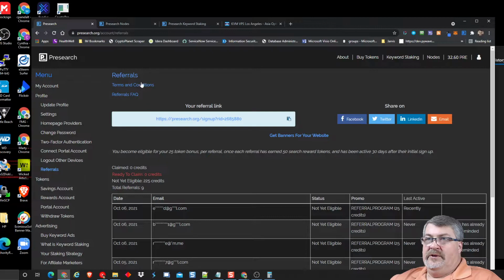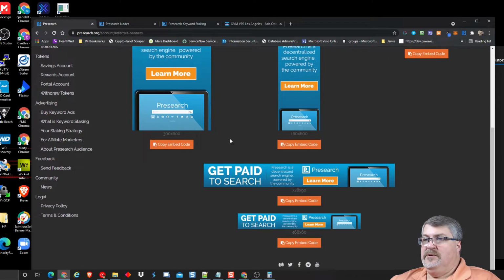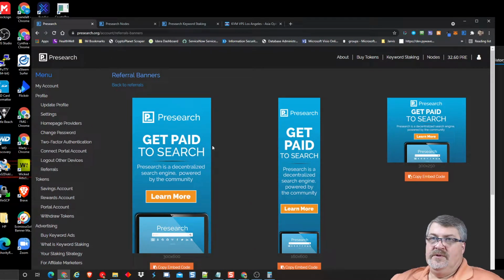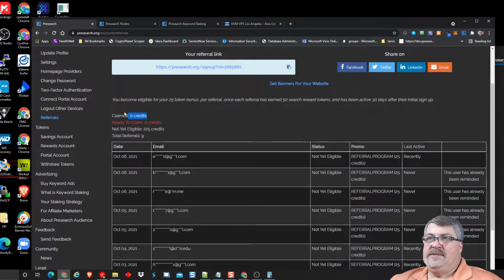And you just go through there, and once you've enabled that, you'll get access to where you can see banners for your account. So they give you some search banners or display banners that you can use for promoting it. And you can also share it on Facebook, Twitter, LinkedIn, and through email. So right now you can see that I've claimed 0 credits. I have none that are eligible to claim.